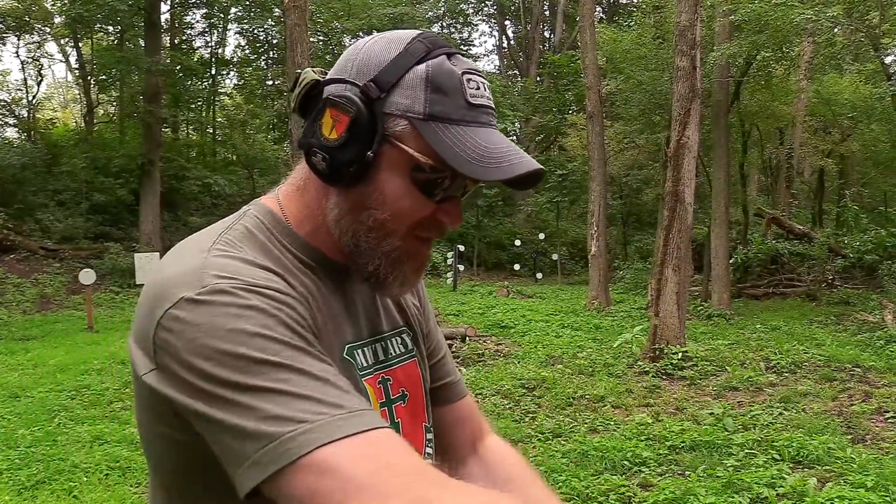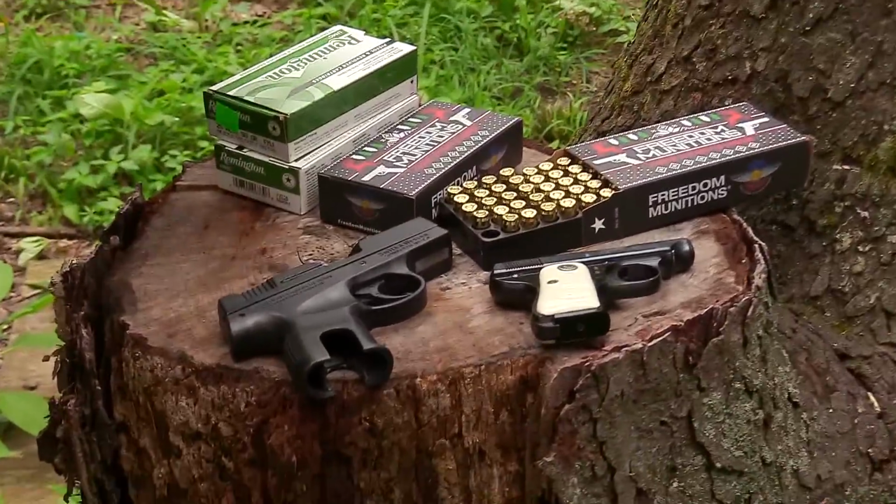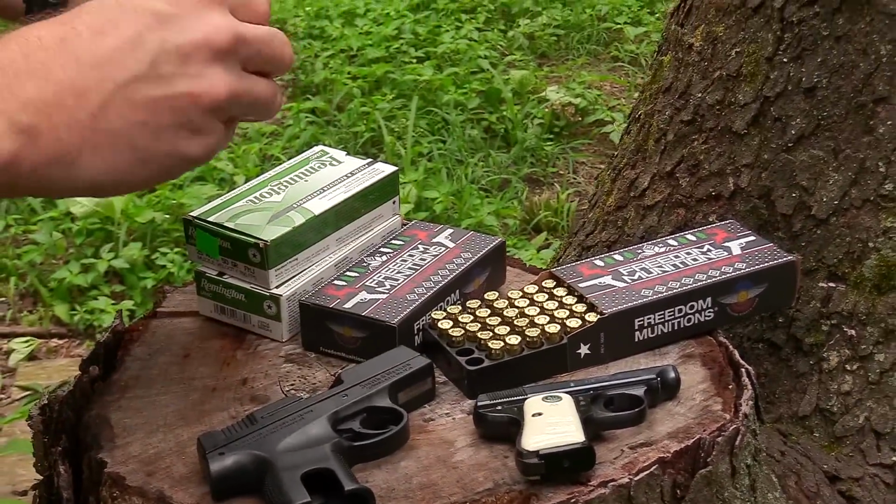All right, let's see what this thing does. 100 grain ball rounds. I think it holds 6 rounds.